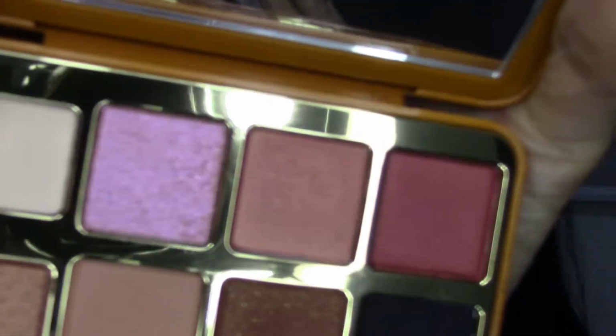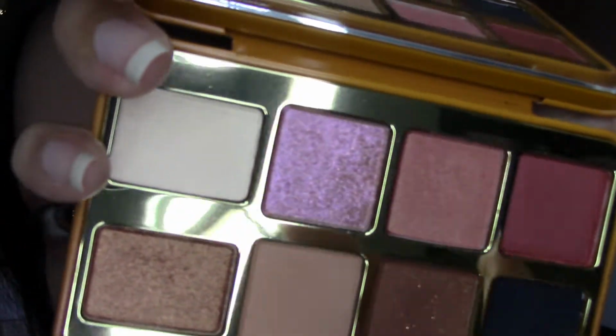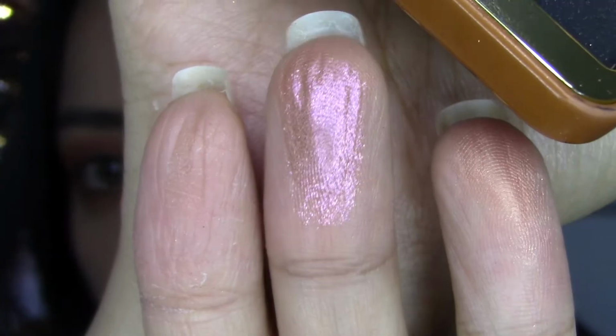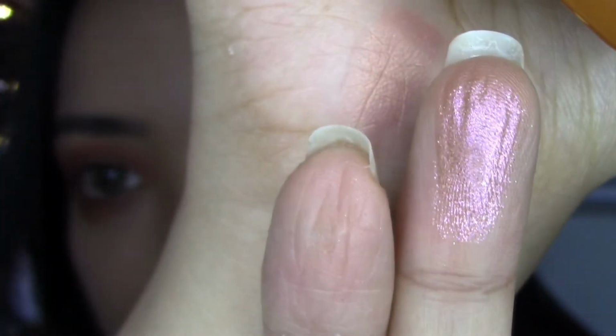Then there's this really fun, beautiful shade here, which is this pink one. And you guys know me, I love glitters. So I am going to use this as a topper. You can definitely see the gold reflex in it. I hope you guys can see, but it's so pretty. So I'm just gonna use the same brush again. Can you guys believe it?